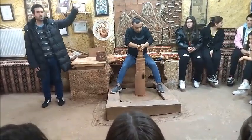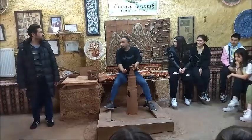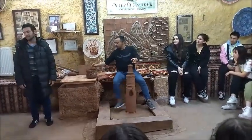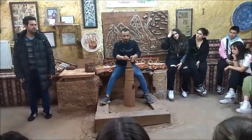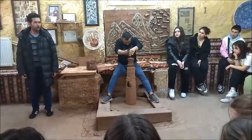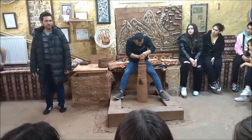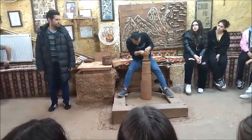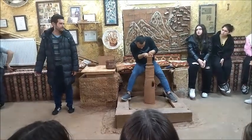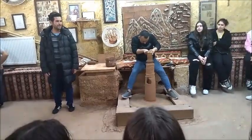Okay, you can see the ceramic turning. This is the oldest store here in Cappadocia. It has been open for more than 200 years, continuously making handmade first class ceramics, like the old times in Athens. I will give you a small information, and if you're curious about anything, you can ask me. Now our master, as you see, it's too easy, nearly finished.